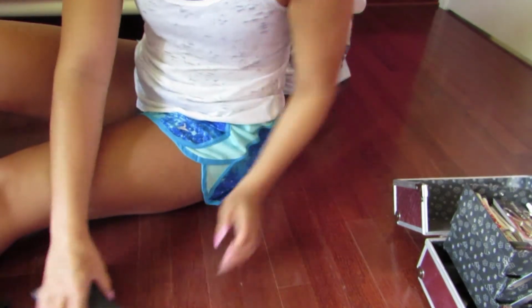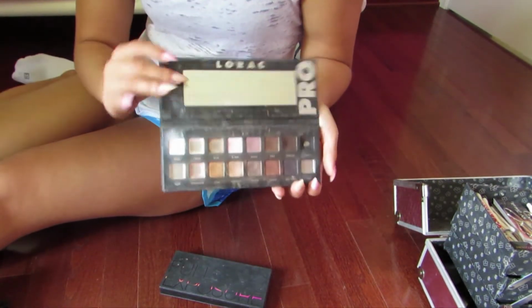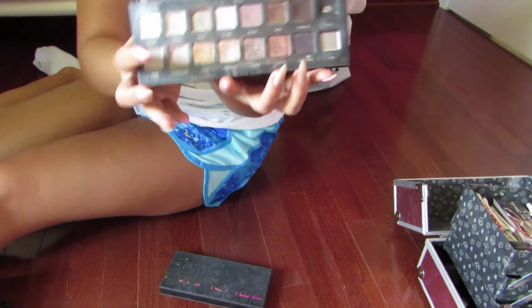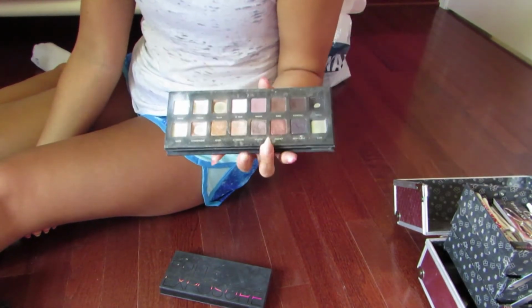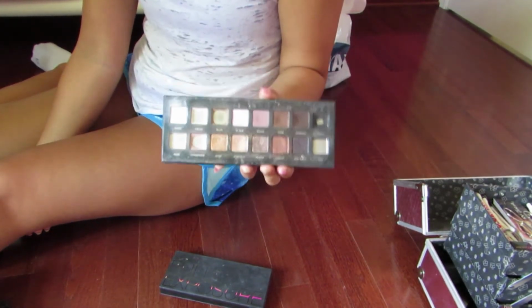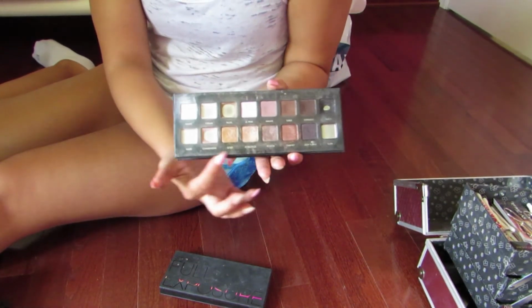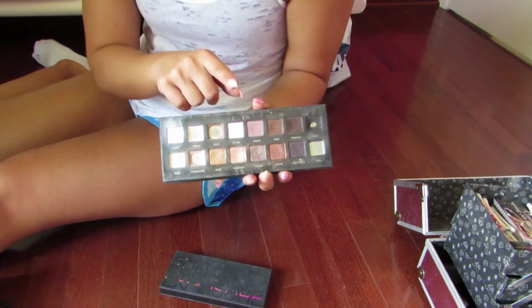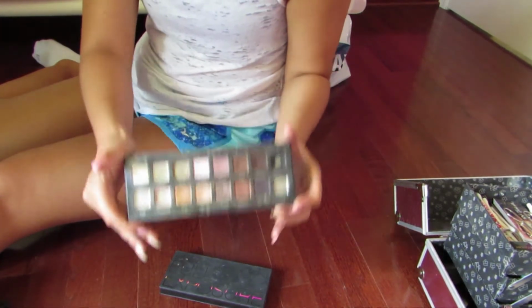Of course, two of my favorite palettes that I like to keep with me are the Lorac Pro. This one, I gotta get another one. But they are coming out with Lorac Pro 2, ooh. But I keep this one with me because the colors are extremely pigmented, and the colors at the bottom here are really, really shimmery, and the ones at the top are so good with blending. And basically, they're just your basic nudes.